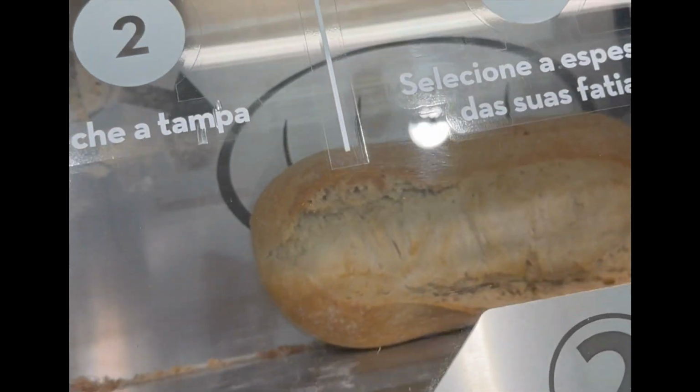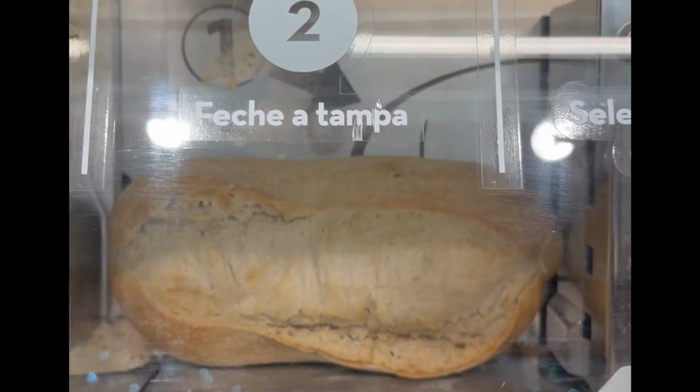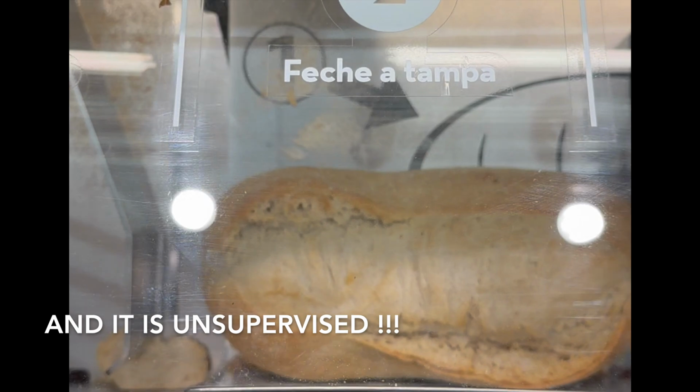And this has to be the craziest bread slicer I have ever seen, and they let you use it unsupervised.